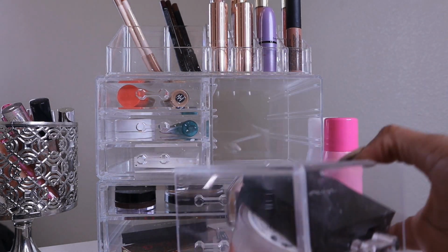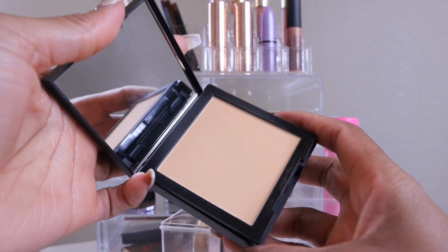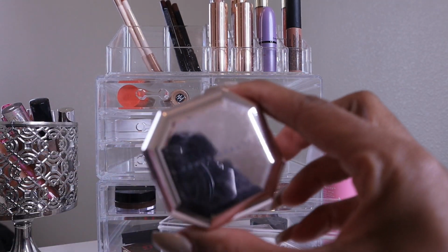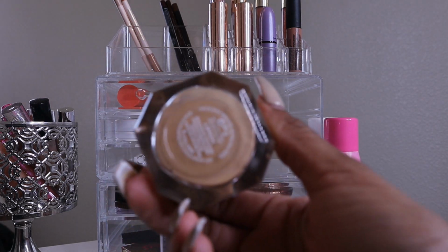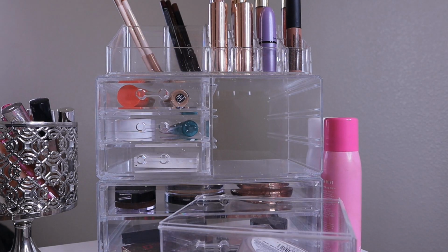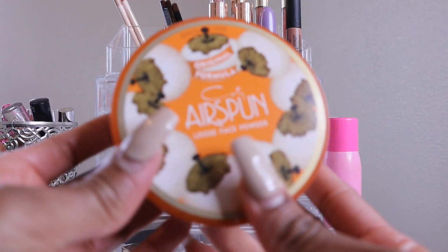I'm gonna move on to my powder. So my Morphe Filter Effect powder, this is in the shade number 4. This is really good for highlighting under my eyes. I ended up falling in love with the Fenty Beauty setting powder. In my initial Shop My Stash, I said how this was kind of dark for me, but I started using it under my eyes, and it really did a good job. It's not too much of a highlighting powder, but it was just enough for me, so I really did enjoy using that one.